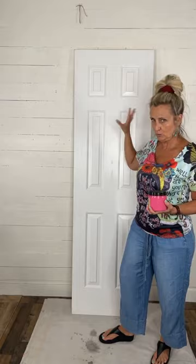Oh, my goodness. Okay, so this is the process. It's been cleaned. It's been rinsed with water, dried, it's ready to go. It's nice and shiny. We're about to change that, so we're going to give it a chalk paint look. Now, I will tell you, I'm using chalk mineral paint.